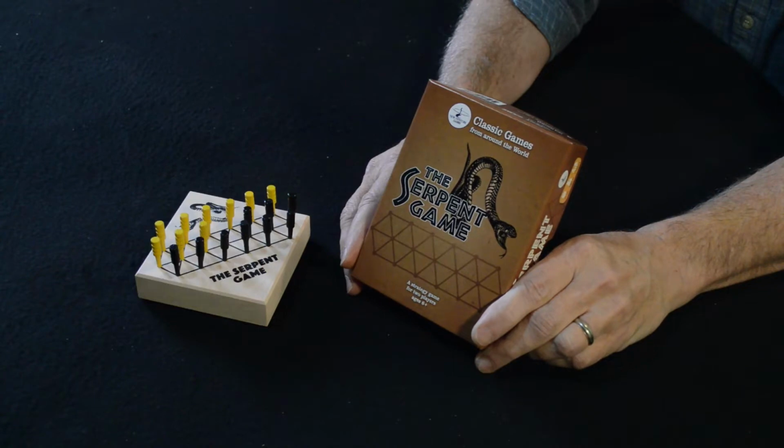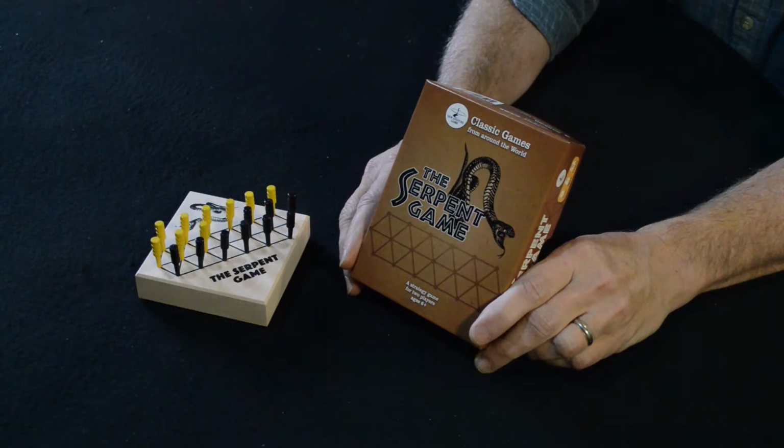The archaeological evidence shows boards carved into wood and stone, using pebbles and shells and even beans for the pieces in the game, and that makes it pretty solid that this has been played there for many generations, and still popular today, as a matter of fact. So let's take a quick look at the rules, and we'll be back in a minute and talk a little bit more about the Serpent Game.